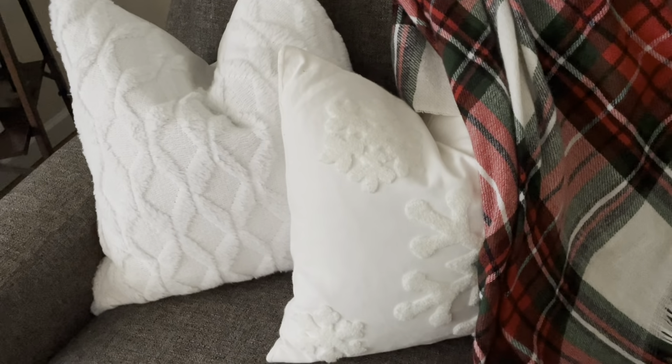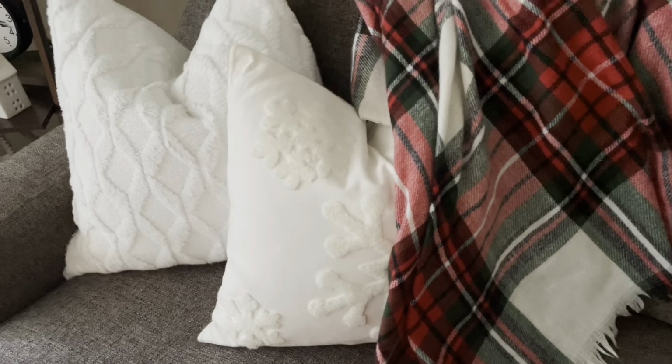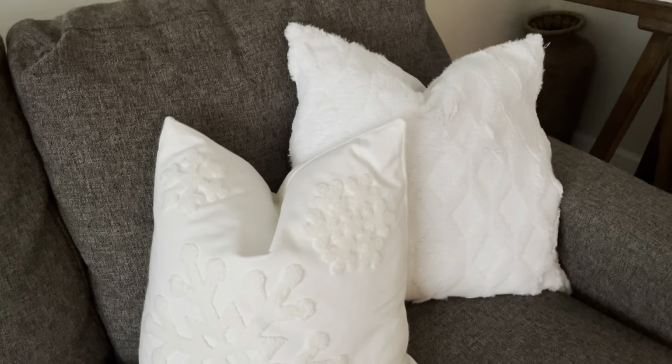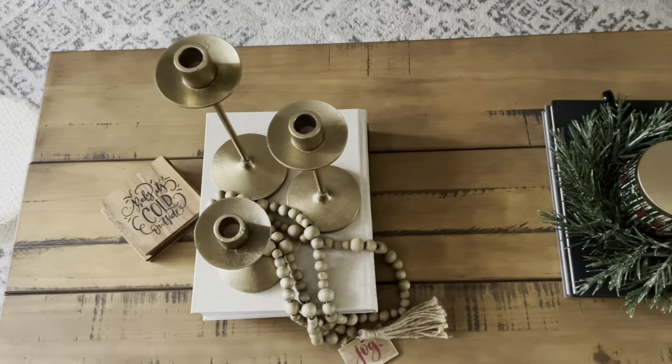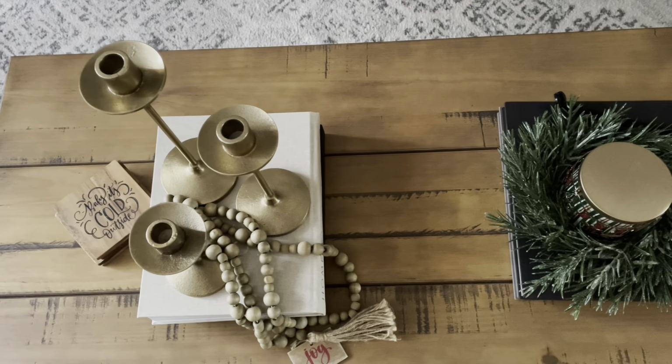I've struggled before with that wall because it's such a large wall, but I wanted a winter scene picture, not so much Christmas, but more of a winter one. So I think it looks good there.